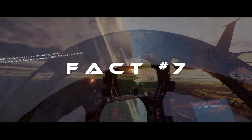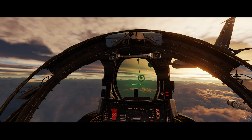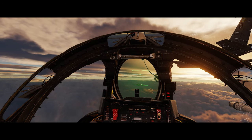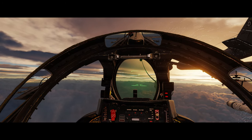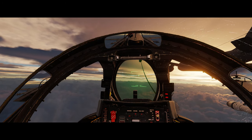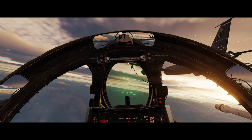Fact number 7, Grumman almost went bankrupt producing the Tomcat. The contract price to produce the Tomcat by Grumman was negotiated on a fixed price. Rising costs, and with both the Department of Defense and the Navy refusing to renegotiate that stipulated contract, it almost forced Grumman into bankruptcy until a compromise was reached. Ironically, perhaps part of the cash flow problem was solved by a hefty sales contract to Iran.